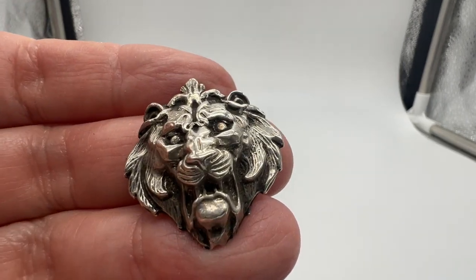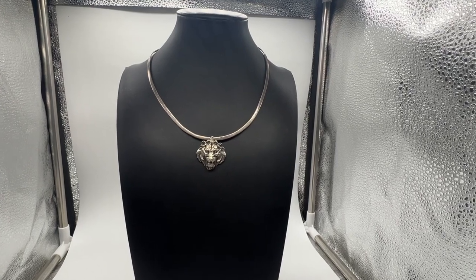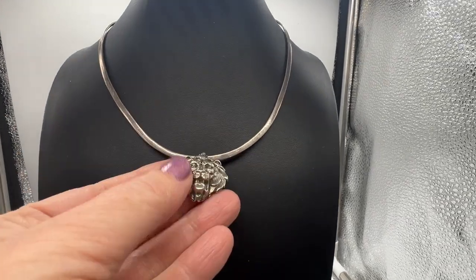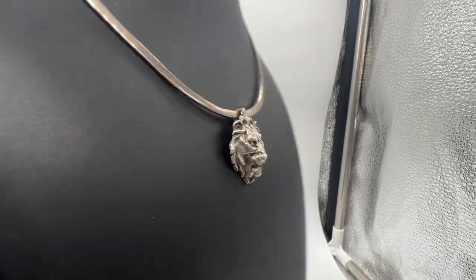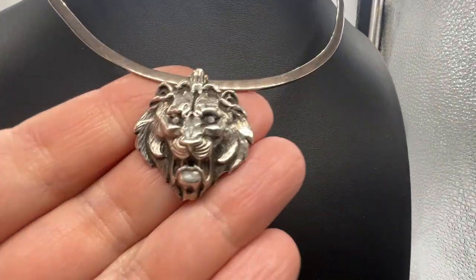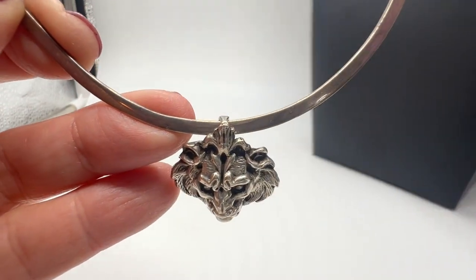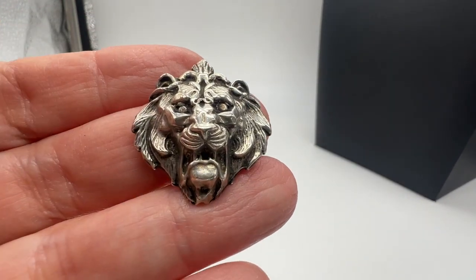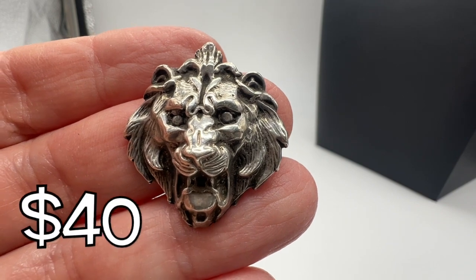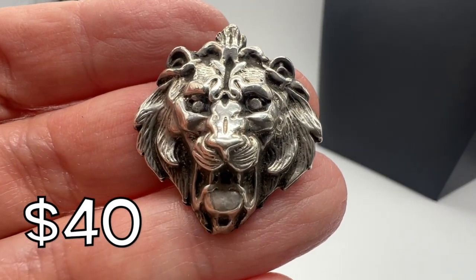This would probably look better on a chain, but let's just check it out on the torque. Actually, what is wrong with it on the torque? I thought it was going to look too small, but I don't think so. He's a good-looking guy, isn't he? This might have a little bit of age on it. I don't remember where I got it either. I know I've had him for a while. He's awesome. Look at his ears. Cute.